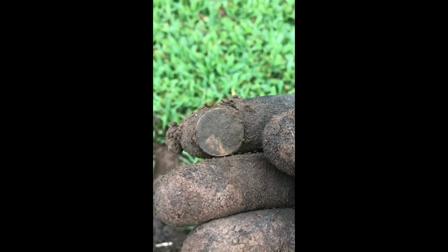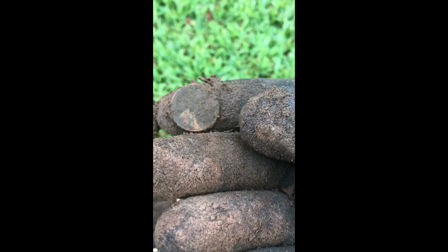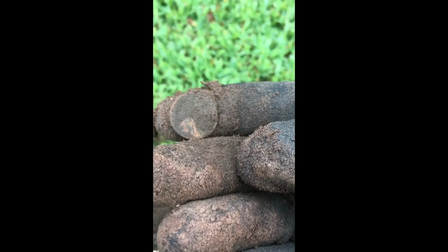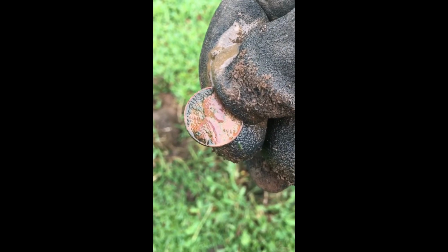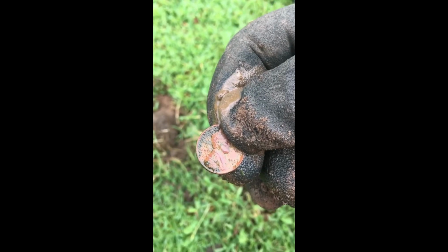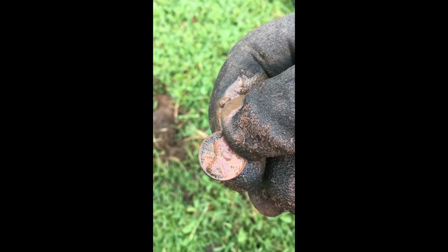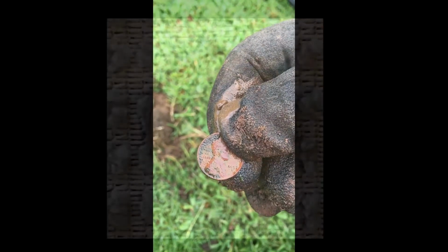It's kind of wet out here. Just rained, so I'm gonna have to probably clean it up a minute and look, because that dirt's really sticking to it. All right, I took some water to it. It looks like it's gonna be a 1957 D wheat penny. It's right in the same area I've been finding all the others. I think this will be the 10th wheat penny I found out of this yard.